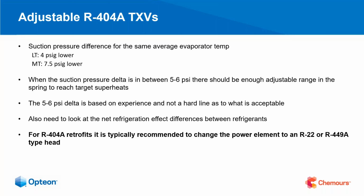For medium temperature applications, you're probably about 7.5 psi lower. Really what's on this slide is what we've seen work in the field, just from being at supermarkets with contractors and working with them to see how to get the best control. When the suction pressure delta between two gases is between 5 to 6 psi, there is likely enough adjustable range in the spring to reach target superheats. But that's based on experience and not a hard line as to what is acceptable.